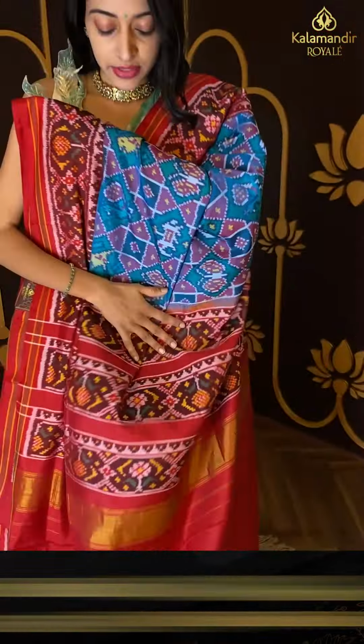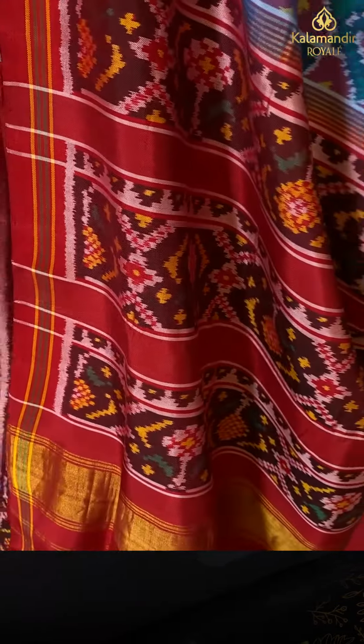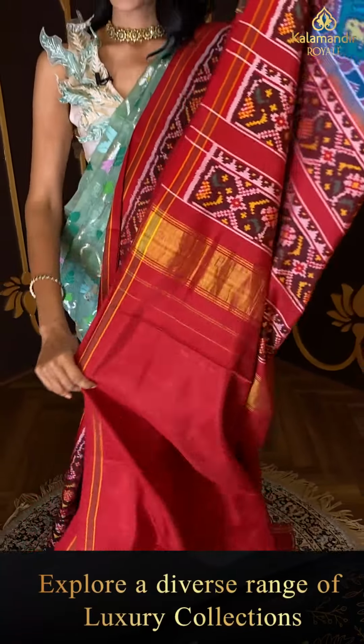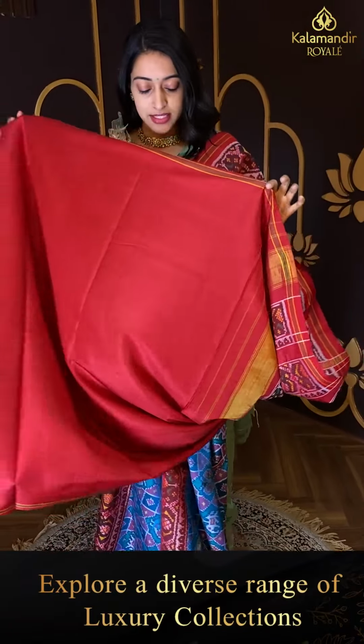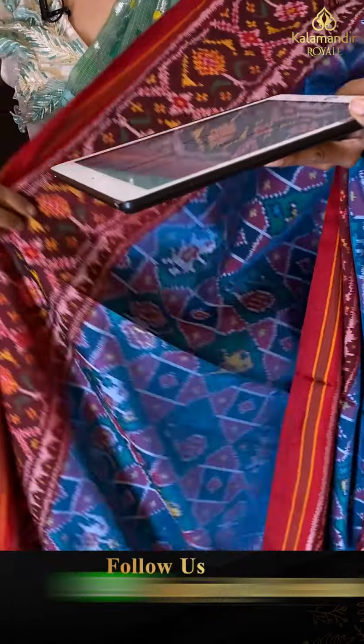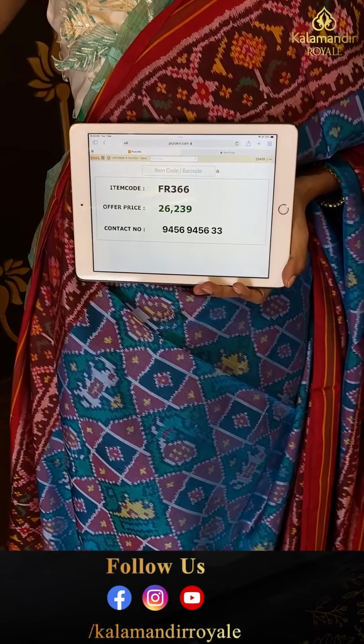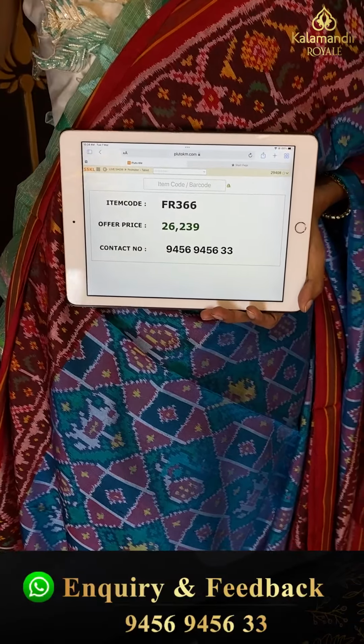And moving on to the lovely pallu, this is the one. The pallu also has Patola print on beautiful contrasting red color. I'll just show you the lovely blouse. This is the one, a plain and simple blouse for this pretty saree. Still looks so elegant. Coming to the pricing details, item code is FR366 and it is a special offer price of 26,239 rupees.